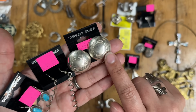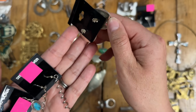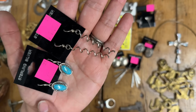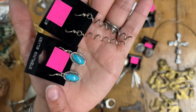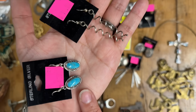And then I got these two beautiful hand-stamped flower design domed earrings. These were $45 and those are post earrings. And then these fun little twisted squiggly earrings, they were only $10. And then this beautiful pair of turquoise earrings. Now I did pay $45 for these, but those stones are beautiful. I'm pretty sure it's Sleeping Beauty turquoise, very beautiful, and they're signed by the artist on the back.